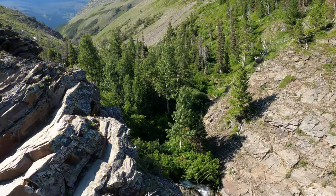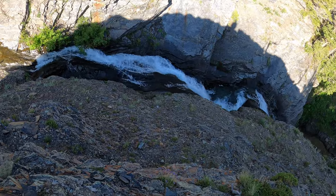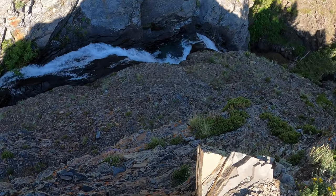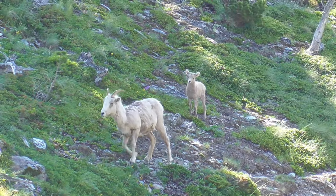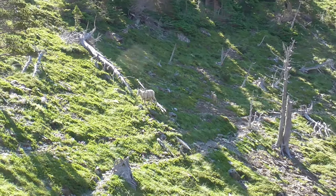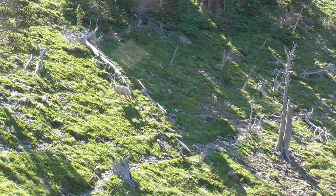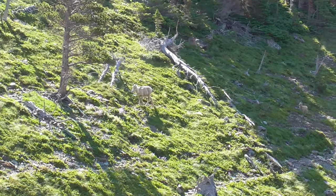We're now above the waterfall. While enjoying the views of the waterfall, a mama bighorn sheep and her lamb snuck up behind us, possibly the cutest wildlife encounter we've ever had.